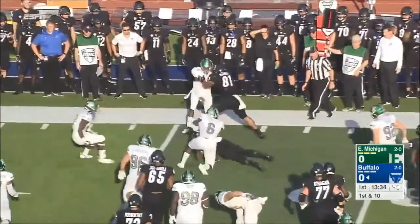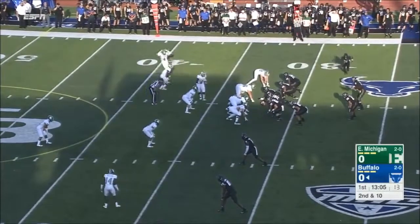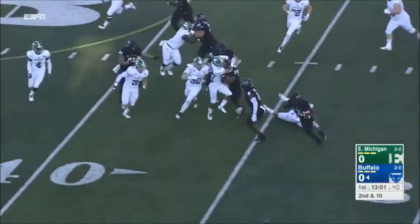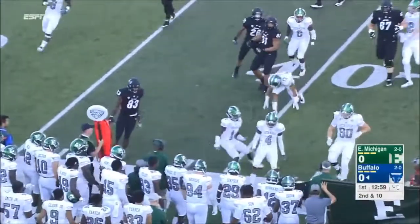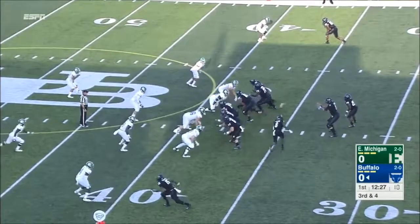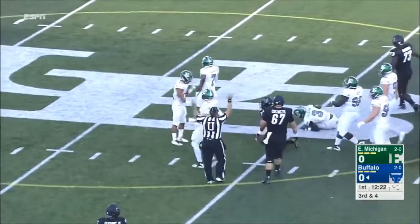Screen pass completed, but George rushing. It just gives Tyree Jackson more weapons offensively. Jet sweep, and off to Isaiah King. Tries to get the edge, able to get out to a... Plays fast, he's one of their captains. Preseason All-MAC guy. On third down, that's a career.